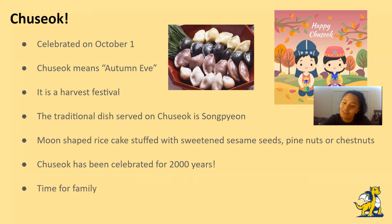And it's a special time for family. So in Korea, a lot of families come together during this time, and they celebrate their ancestors or their loved ones that have passed away, and they just celebrate and have some family time together.